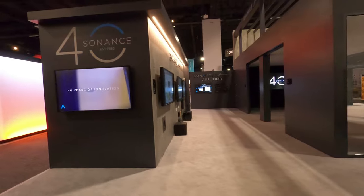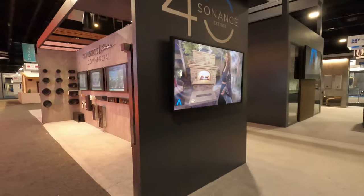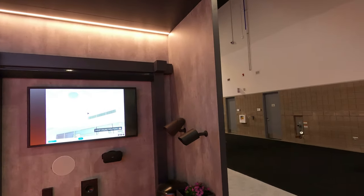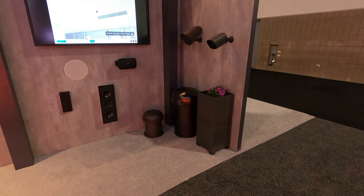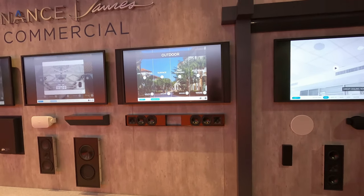So we do some of the Sonance Dell speakers, and we also used to do a lot of James speakers, and Sonance has bought James, kind of a collaboration over the last few years. So they have a ton of different solutions, a lot of really high-end outdoor audio, home theater speakers, and a lot of obviously in-ceiling architectural speakers.